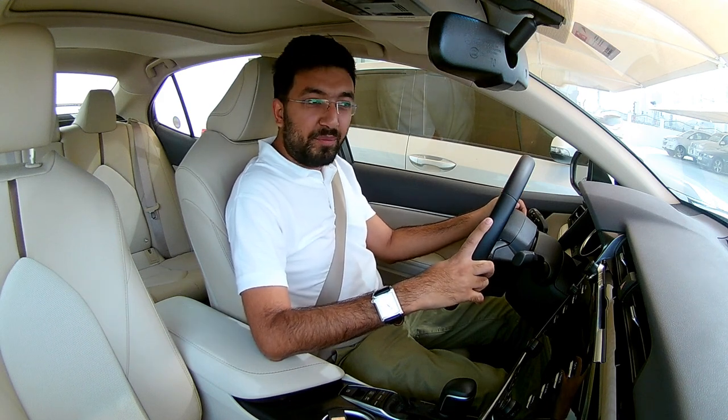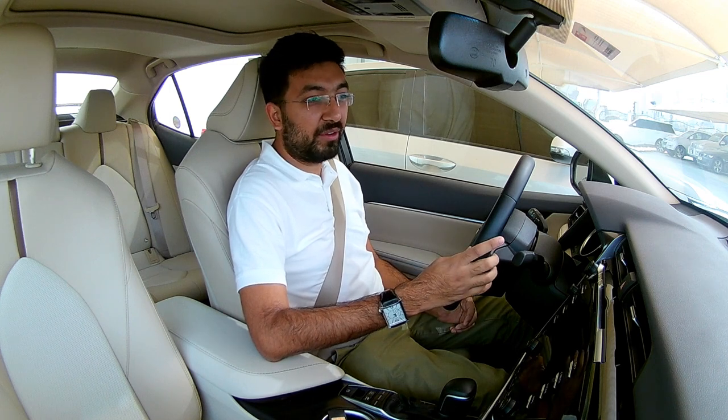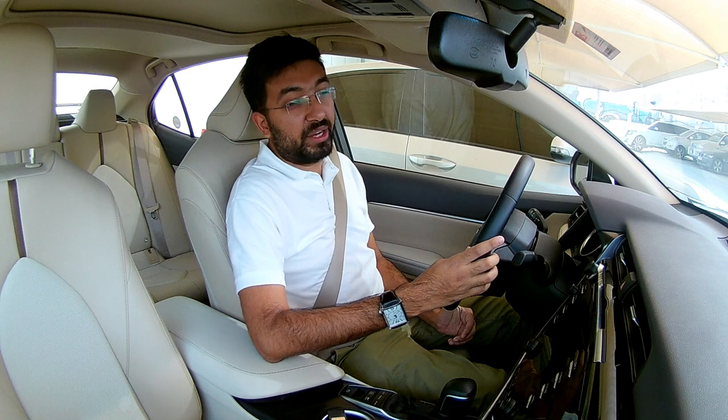2019 Toyota Camry Hybrid. Now, the first thing is that this is the first proper challenge on this channel. Yes, so I'm gonna explain what the challenge is all about, but first, this is the car that I am going to be driving for the challenge, and it's sort of a long test range challenge.